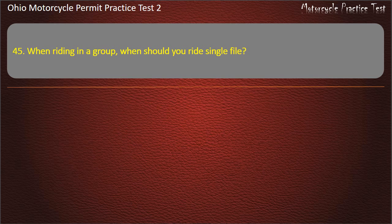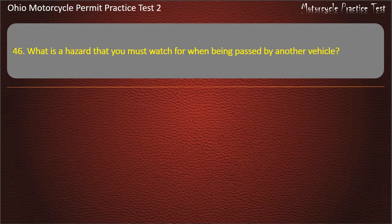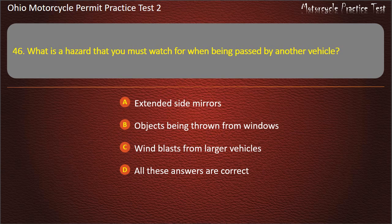Question 45. When riding in a group, when should you ride single file? On long stretches of road. At all times. When entering a highway. In rural areas. Answer. When entering a highway. Question 46. What is a hazard that you must watch for when being passed by another vehicle? Extended side mirrors. Objects being thrown from windows. Wind blasts from larger vehicles. All these answers are correct. Answer. All these answers are correct.